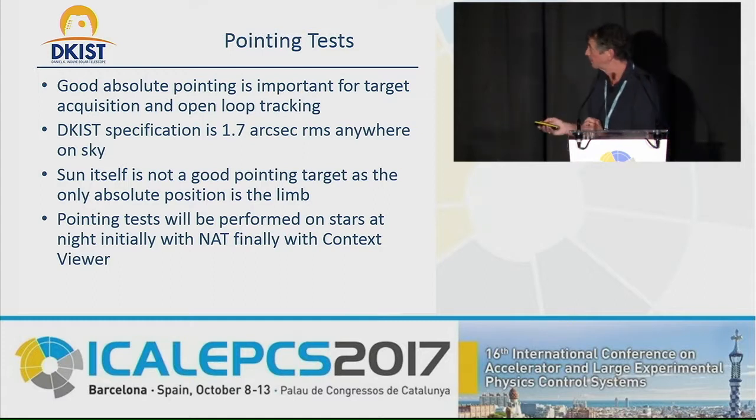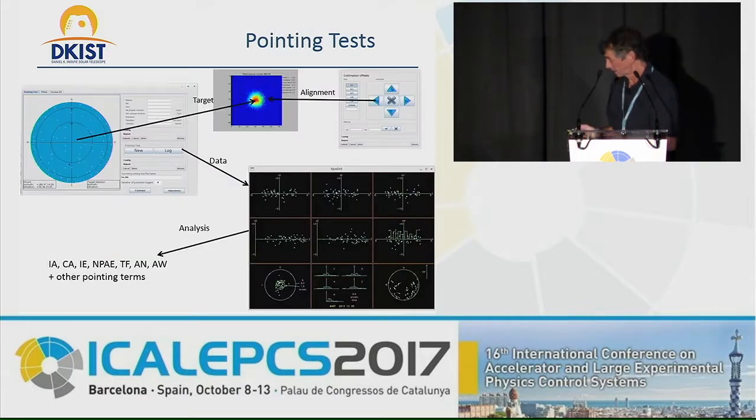But the initial pointing test will be done with a nighttime alignment telescope mounted onto the frame of the telescope itself. And so what we do there is we look at a selection of stars. Here's a projection of stars onto a plane. We select the stars. We then align them to a reference position. We log the data, and then from the analysis of the data, we generate a pointing model. Once we've gone through that process, we should be able to point the telescope to a few arc seconds RMS anywhere on the sky.